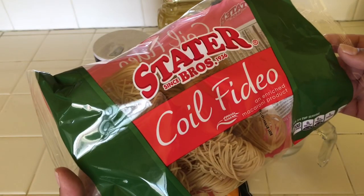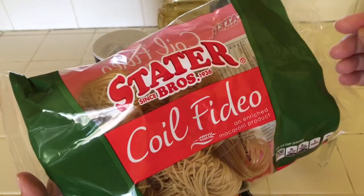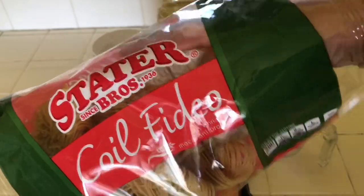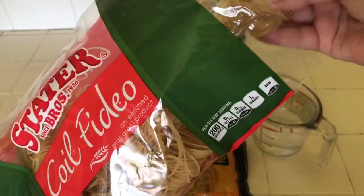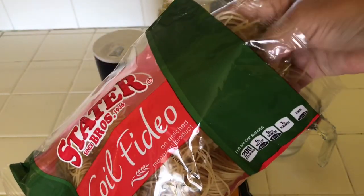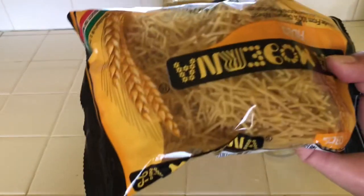So this is the type of Fideo that I'm used to seeing. I got this one at our Stater Brothers Market. It's called Coil Fideo, and it's called Coil because, let me show it to you, it comes like this, you guys. And when you're going to cook it, you just break it up like this. And then it turns out basically like this.